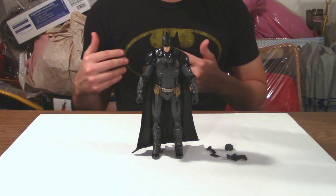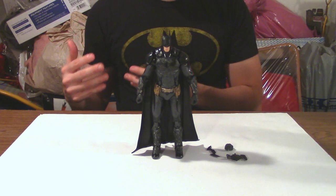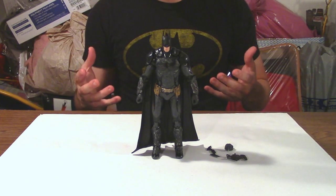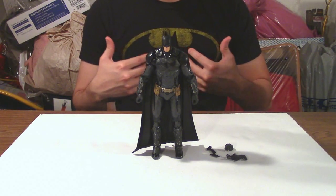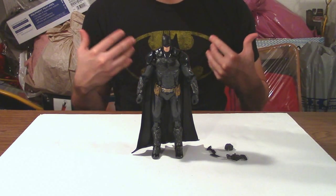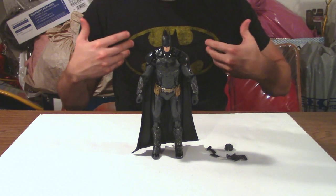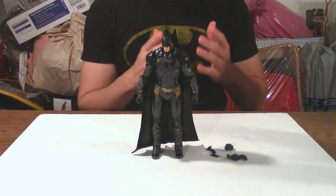The only thing that tempts me into buying them is the fact that I have the two Harley Quinns from Arkham City and Arkham Asylum, and I have the Arkham Asylum Scarecrow, so I kind of want to complete the set. But at the same time, that's kind of betraying my morals, because I swore to myself that I was not going to be that guy who just collects to have the collection. The only reason I would collect figures is because I genuinely wanted those figures.